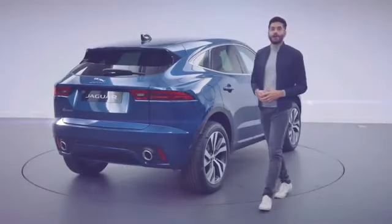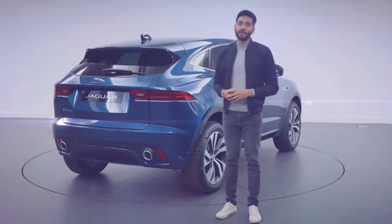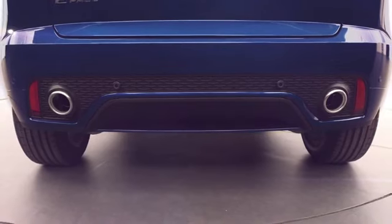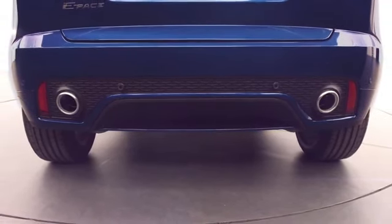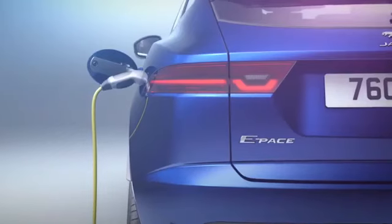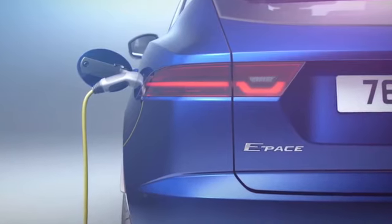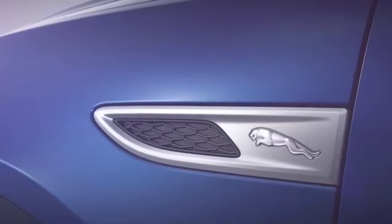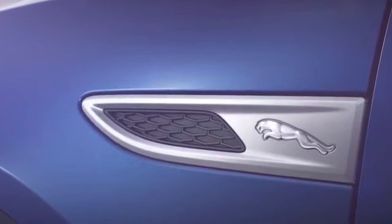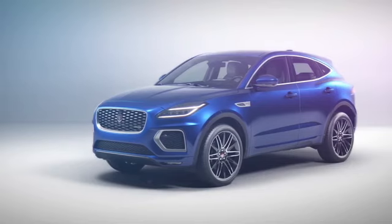At the rear of the car, the lower bumper features a new mesh insert, which sits between integrated tailpipes that are standard on the 4-cylinder petrol engines. These details help to accentuate the visual width of the car and create a more planted, assertive stance. The rear lights carry through E-Pace's chicane graphic, another family connection to the F-Pace and I-Pace. Elsewhere, the Jaguar Leaper marks a subtle presence on the new fender vents. And there's a range of 12 wheel options, up to 21 inches, including 4 new designs.